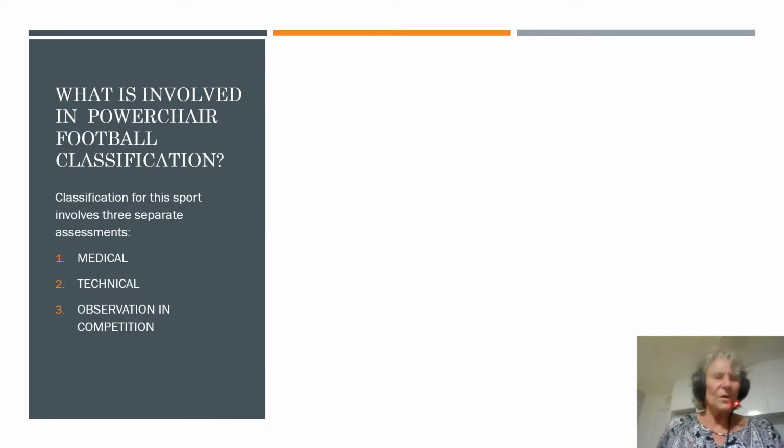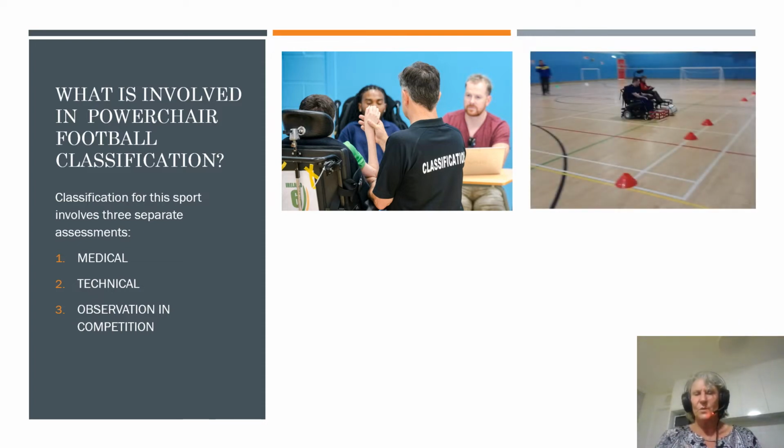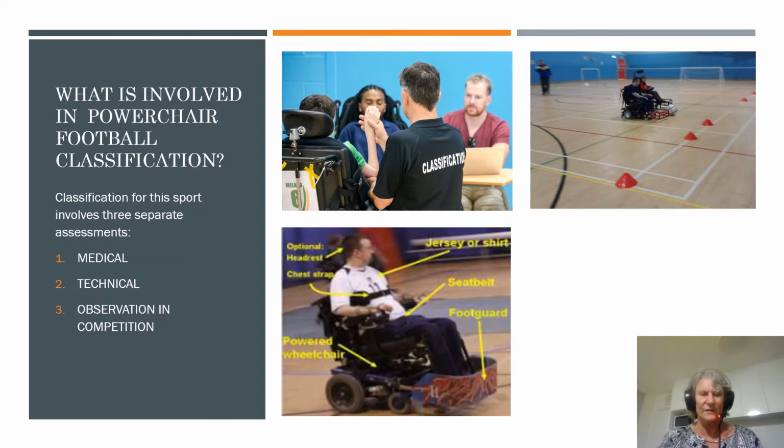So what's involved in Powerchair football classification? Well, there's 3 separate assessments that each athlete will go through. A medical assessment, where the individual's muscle innervation, range and strength will be tested around different joints. The technical classification, where the individual will get in their powerchair and perform a number of sport-specific skills and drills that basically replicate the medical strength tests and range tests.